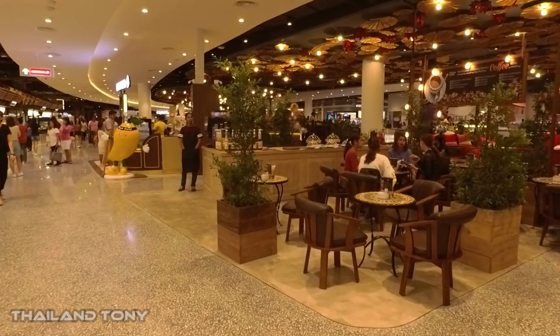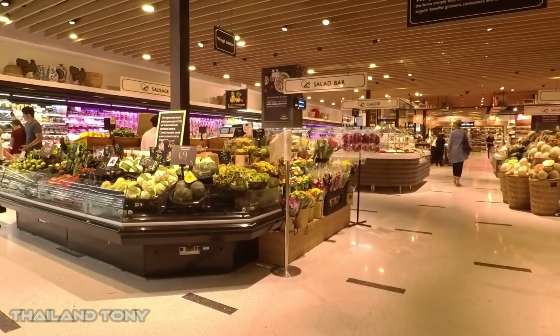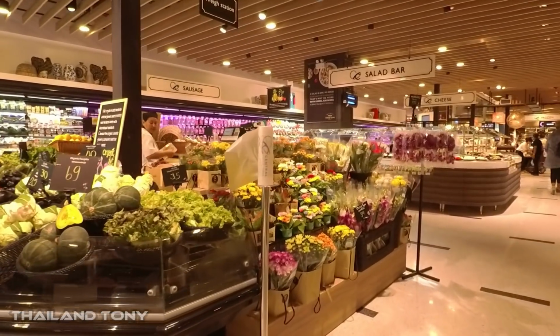The ground floor is where you will find most of the restaurants situated. Also, the Central Food supermarket is situated here.